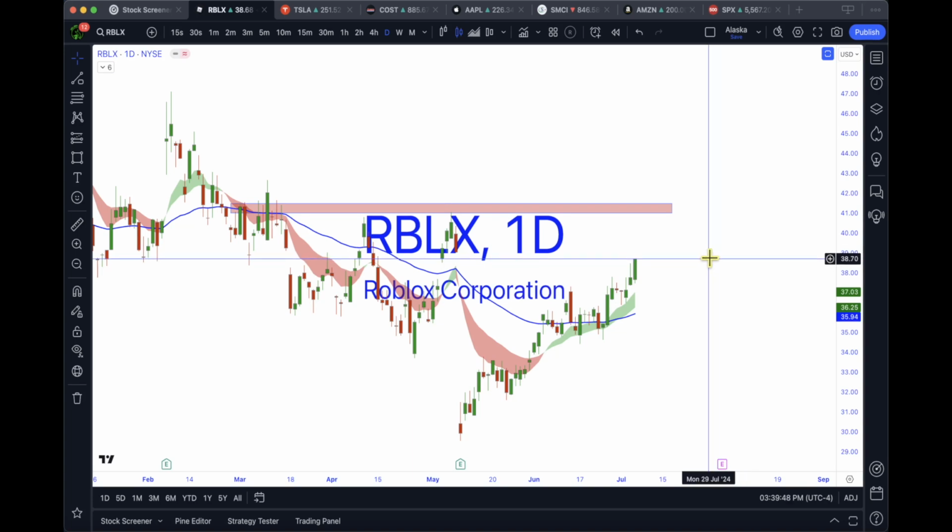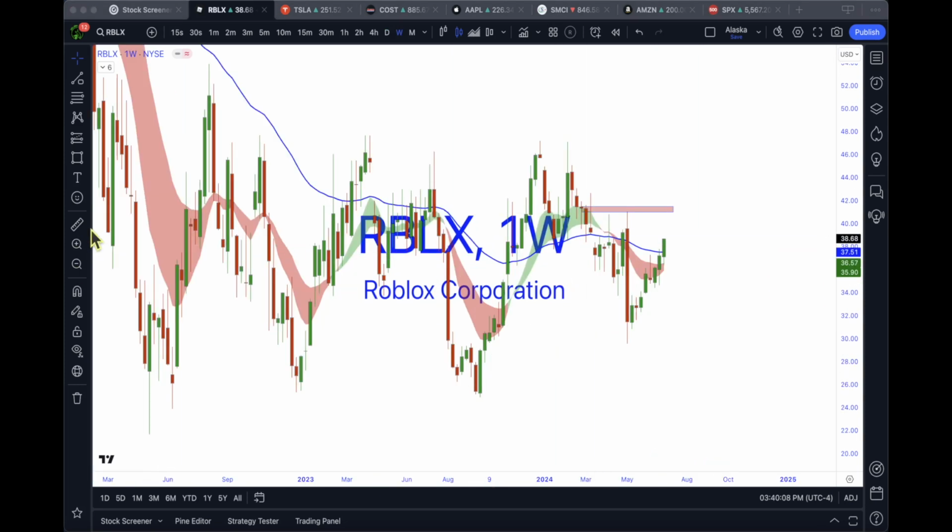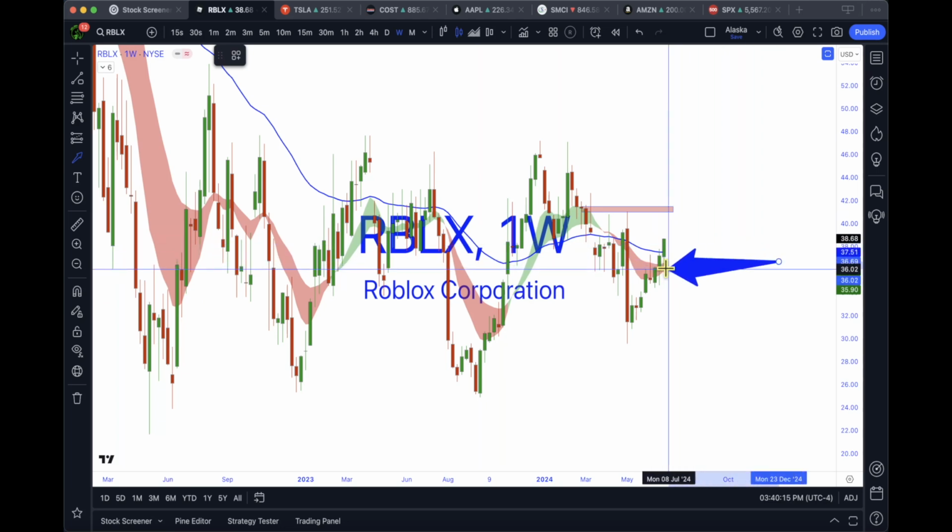Now, why am I bullish on Roblox? I think Roblox is going to be worth a couple of trades for me this week, and this is what I'm looking at. Let's look at the higher time frame, guys, and guess what we have on the weekly level? We have a price that is above my cloud. The cloud is curling. We are above the 50-day moving average. That's a swing to me, guys.